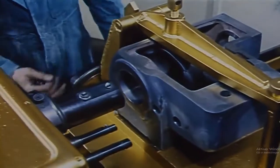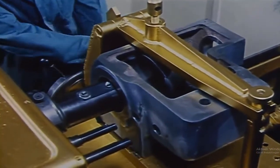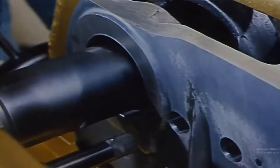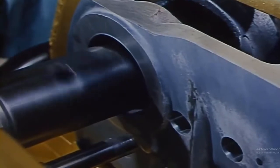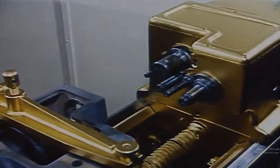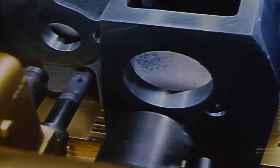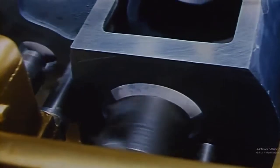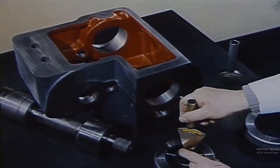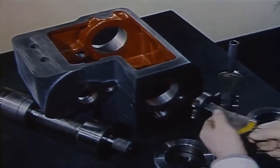The bearing housing bores are now machined on double-ended multi-spindle fine boring machines specially designed at Colchester. 10th tolerances are maintained and all bores finished in one cycle. Every headstock housing is carefully inspected for ovality, taper and diameter before being passed to the assembly department.